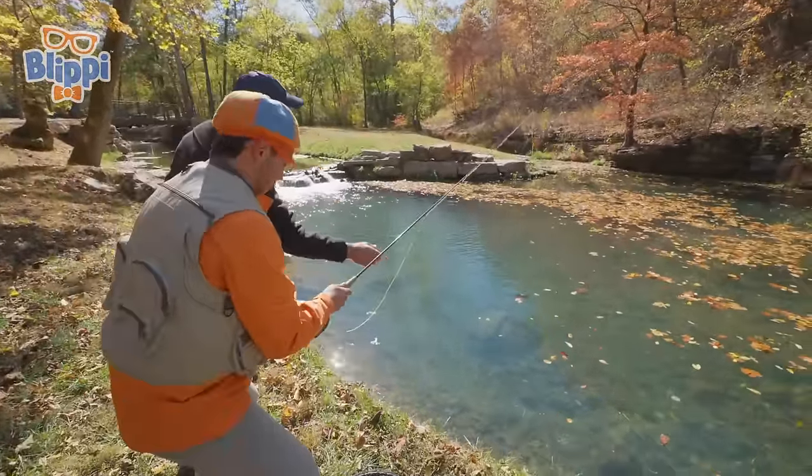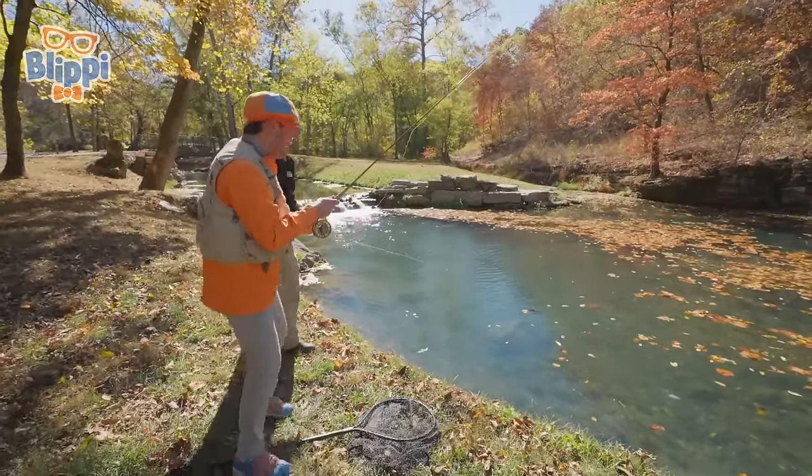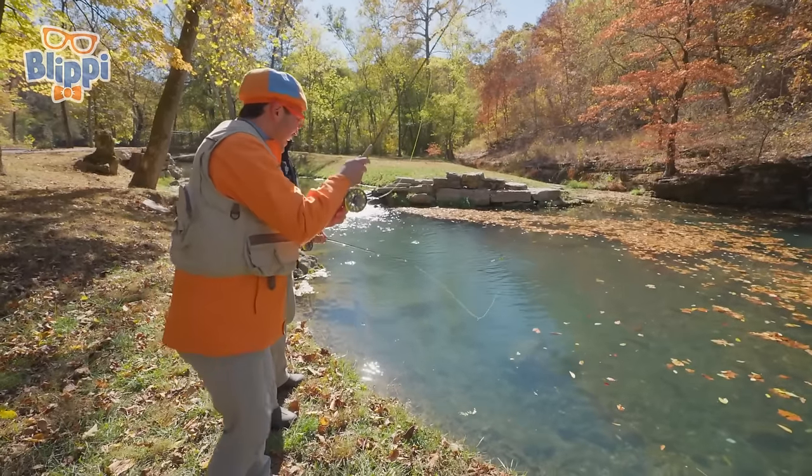Go, go, whoa, go. Here we go. Pull it up hard. Pull it up hard. Whoa. Uh-oh. He got away. He got away. Okay. Try it again. Definitely takes a lot of patience doing fishing. Yeah, a little bit. See if you can do that cast again.